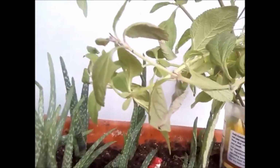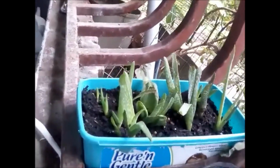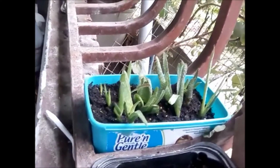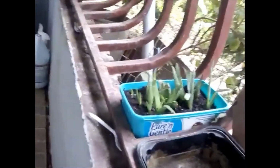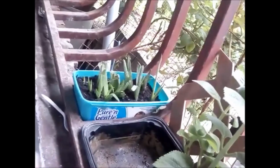So I took these, and I'm going to show you where I put the rest of them. As you can see, I put them all in one canister. Let them grow a little bit, then I will be putting them in normal pots. This is why I changed them.